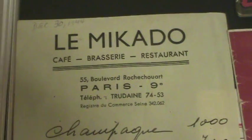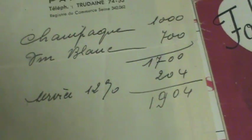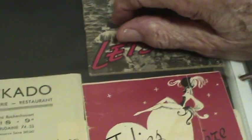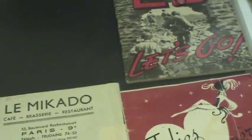Here's one, the Mikado, around Christmas time. This is in Paris. My whole train crew went there, and we got that. We were laying over in Paris for a couple of days and went to this nightclub there. I think I wrote the date: December the 30th, 1944. We were on our way back from Neufchâteau.